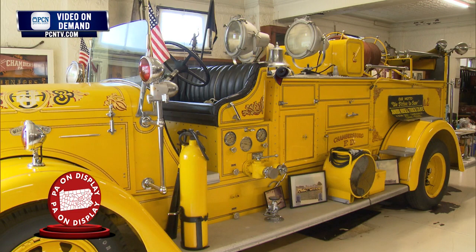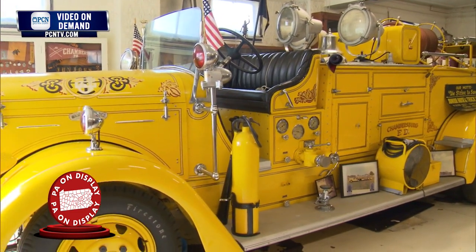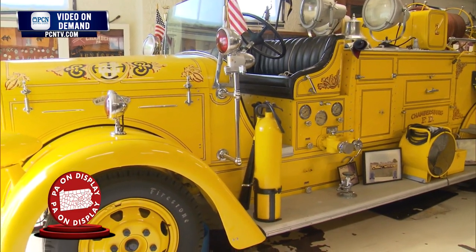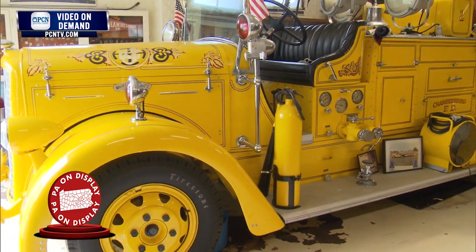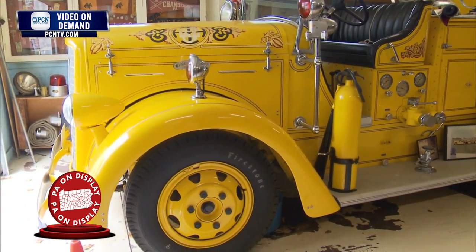I'm standing here in front of the Junior Hose and Truck Company engine. It's a 1936 Ward LaFrance. It was the first one in Chambersburg that was yellow. Why we went to yellow, nobody knows. Everything then was red. Yellow stands out a little bit better.